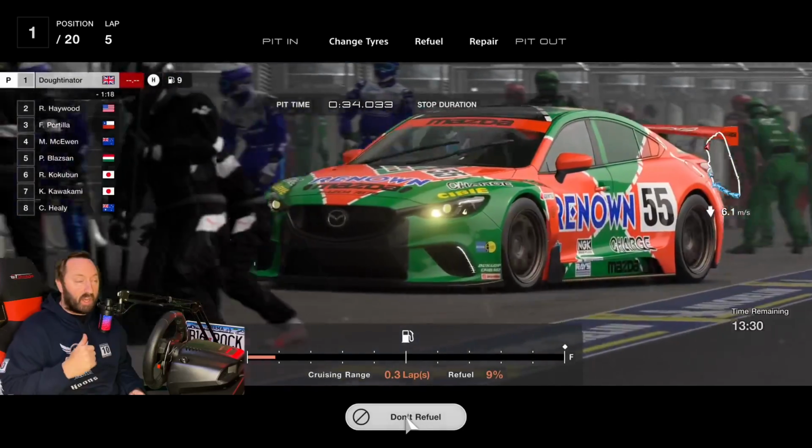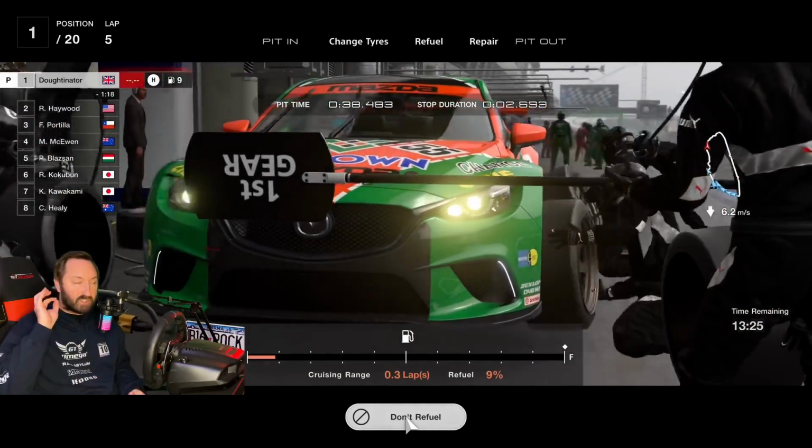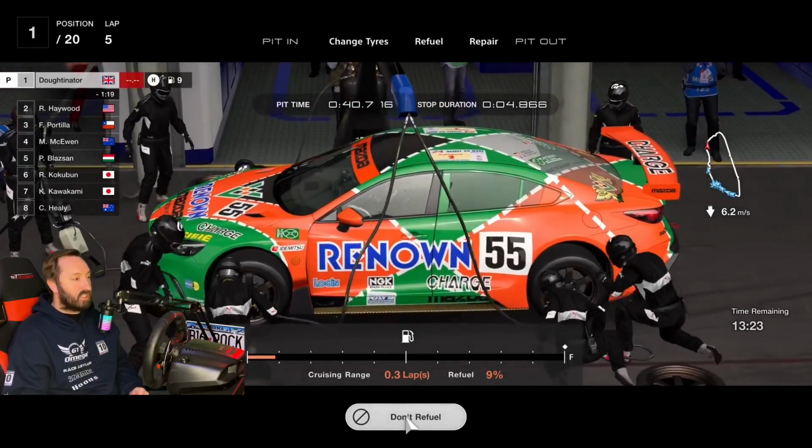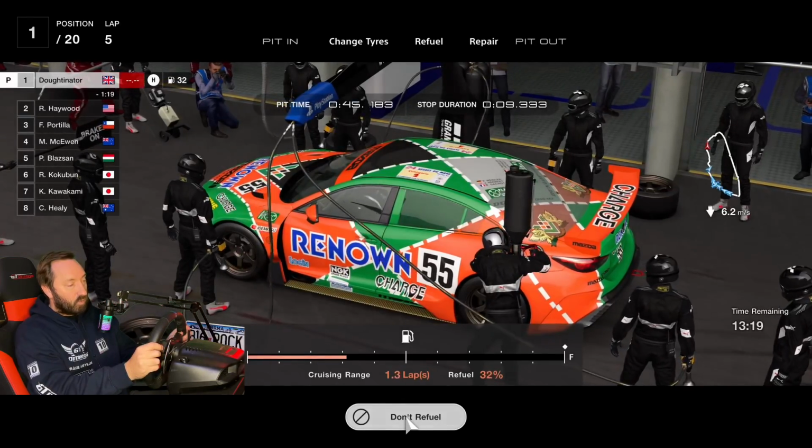Now the rain is really coming down hard, which gives us an absolute perfect opportunity to change these tyres. That was a good call, I think, guys. Check out that weather radar. It always is very useful.